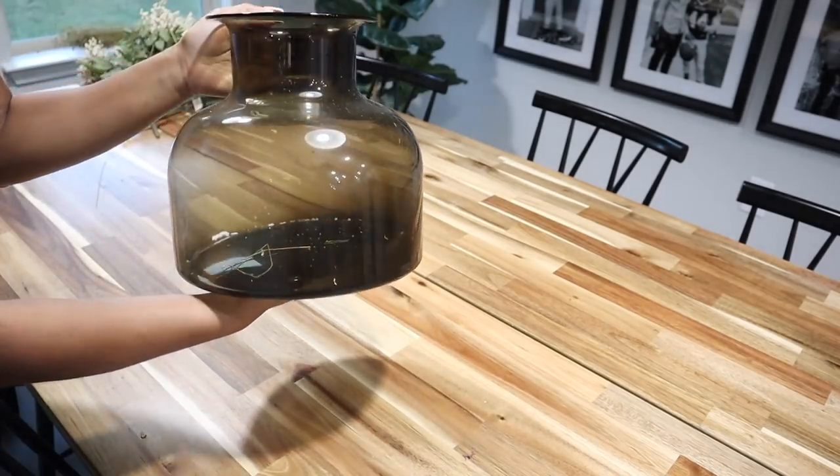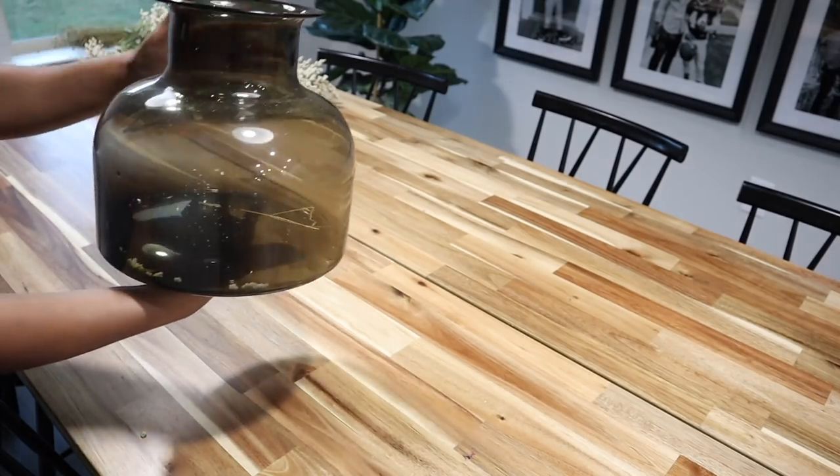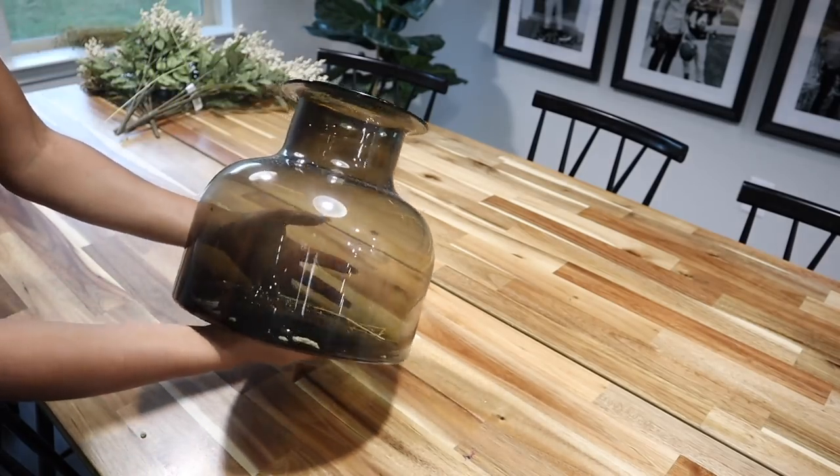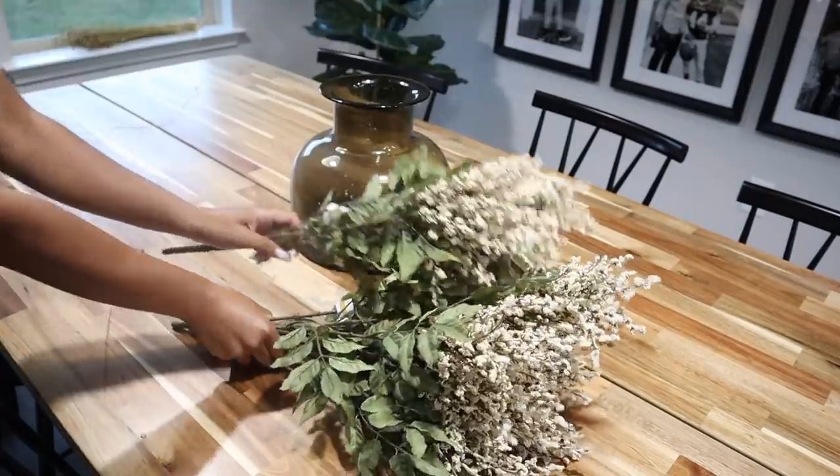It's $25, and I love the color and the overall shape. I love the wide opening at the top, and since I was out, I headed over to Michael's, and I found these florals in a really pretty cream color, and I just love how it turned out.